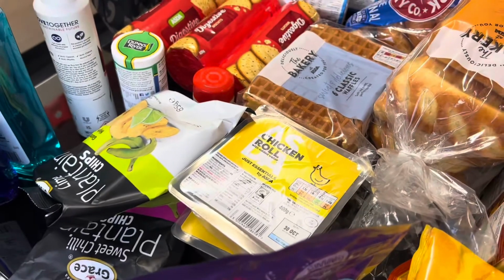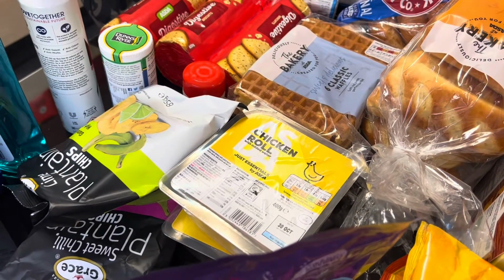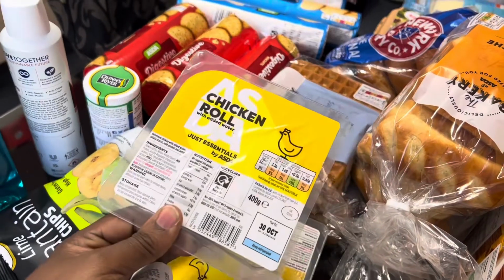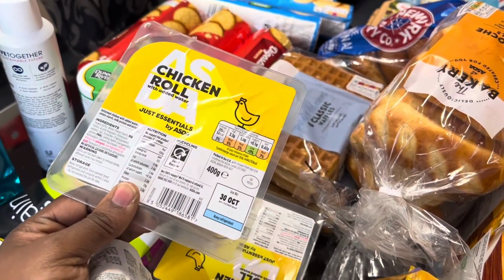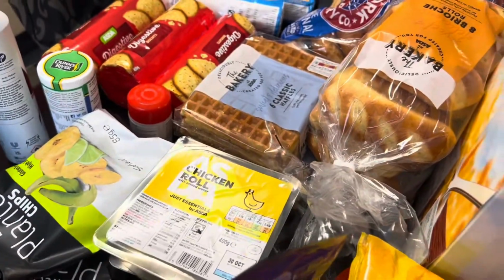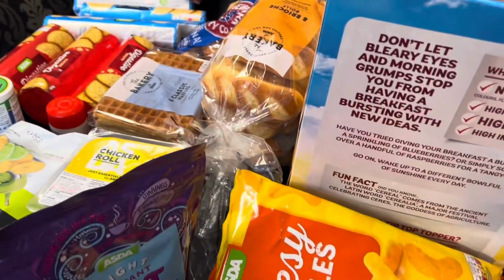And then the chicken roll that used to be 99p, then went to £1. It's now £1.50. So they changed most of their product packaging to this yellow. Okay, so it's now £1.50. So I bought only 2. Okay, what else have I not shown you guys now?